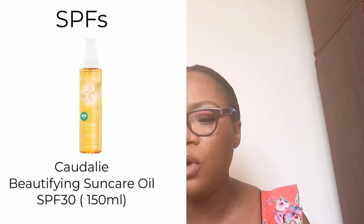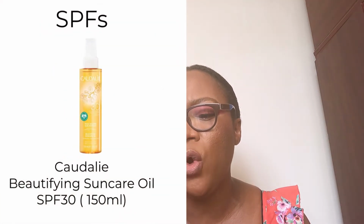You definitely need your SPF, and the beautiful SPF that I found is by Caudalie. It's called Caudalie Beautifying Suncare Oil, and it's SPF 30. At the minimum, your SPF should be 30 in strength, and it can go up to 100. There are 30s, there are 50s, and there are 100s. This one is 30, which is very good for makeup.